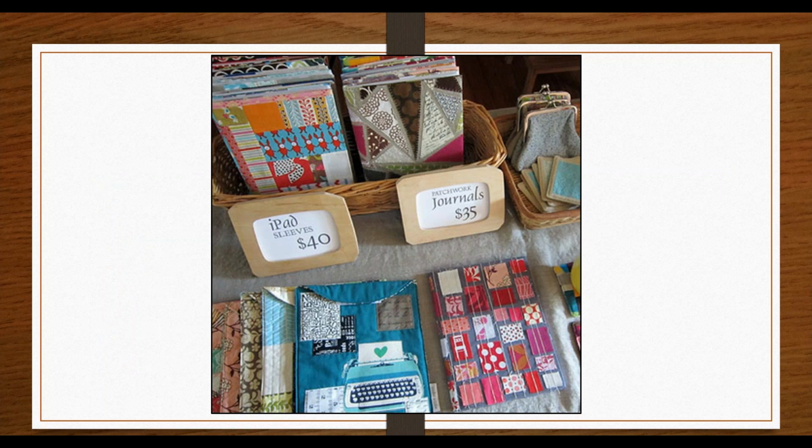And so here's a good example of some good signage. You can see here each thing isn't tagged individually. That's not always necessary, especially with cash and carry. Something like this works really well. Just a sign that says, these journals are $35, the iPad sleeves are 40, and they're laid out right in front of the sign. So there's no mistaking what product goes with which sign.